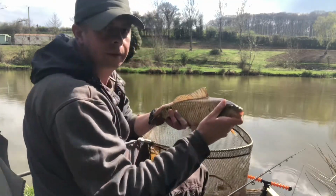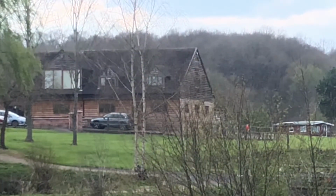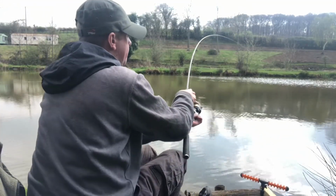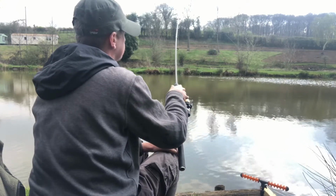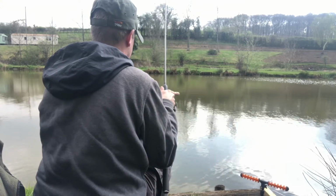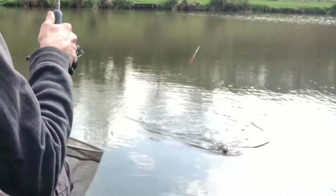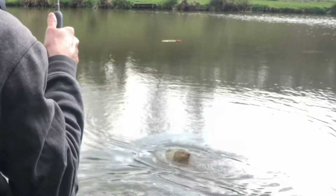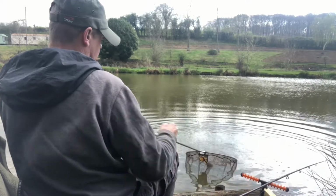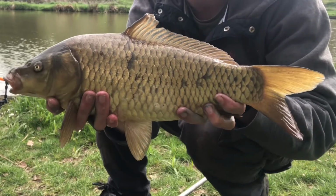Here's another little F1 that fancied taking my piece of bread flake. Another fish in the net, and that one was to be my last one of the session. Another beautiful common carp, and I was well happy with my day's fishing.